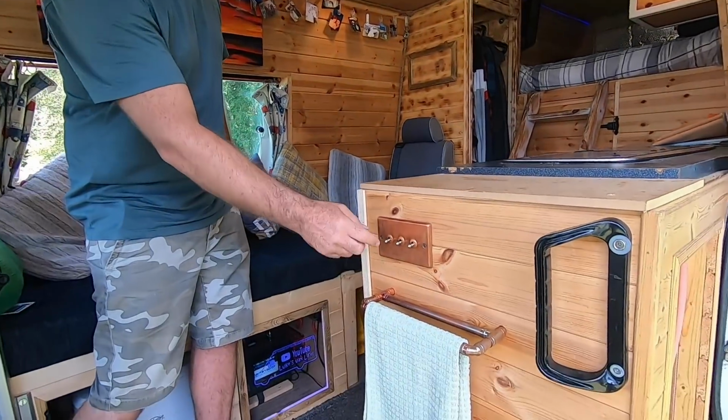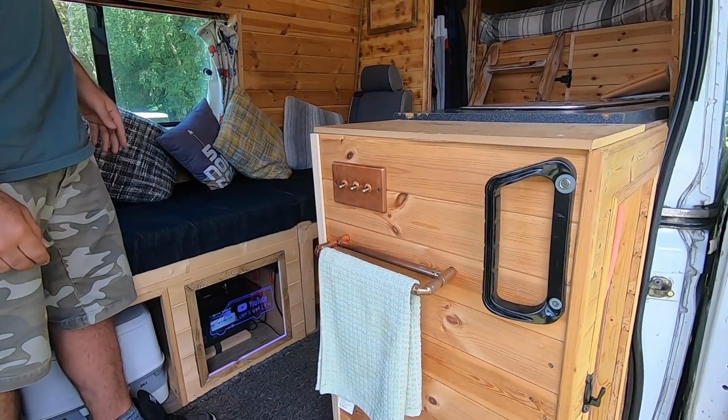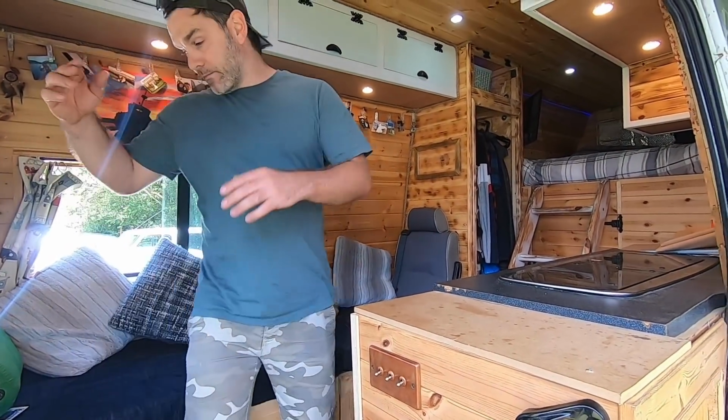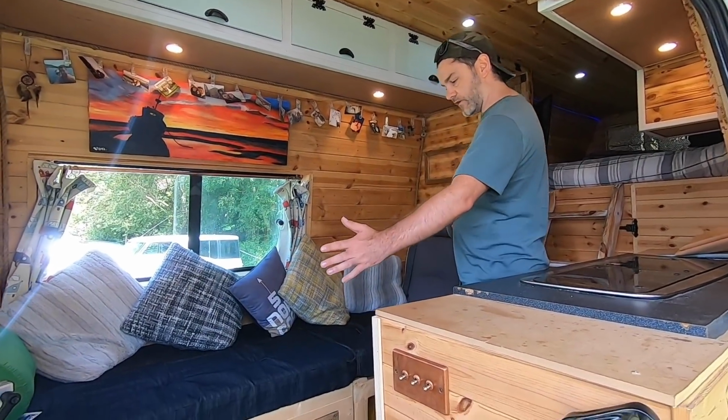I've got copper T-tail rails and copper light switches and things. I love those. Yeah, they're quite smart, aren't they? I'm going to get some more switches and things around. But yeah, I've got a massive long, 6 foot long sofa here.